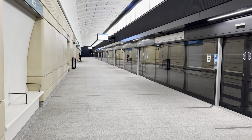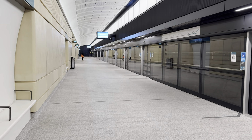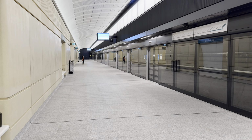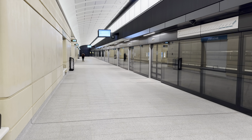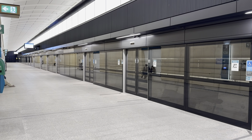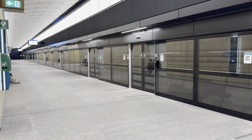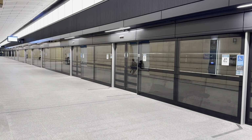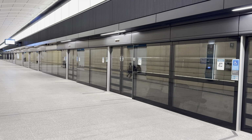So when we get to Waterloo, there is 2 minutes between the train that I get off and the train that I get on. Let's see if I can make that connection. The train to Sydenham is going to enter platform number 3. All right, get this to Waterloo.